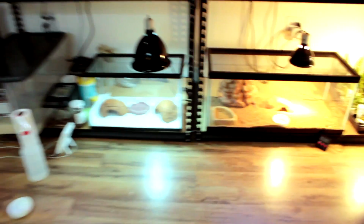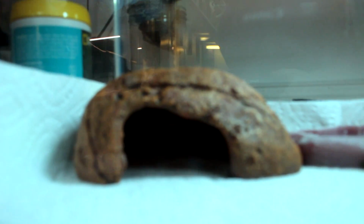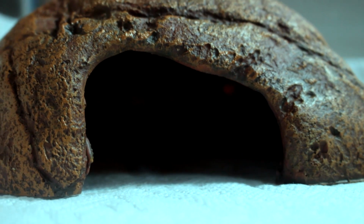Alright. The 2 new leopard geckos, they're doing pretty well. Let's see if I can find her in there. Yep. She's in there. Hard to see. Same with this one. Tucked back in there.